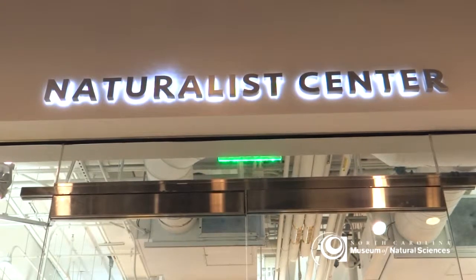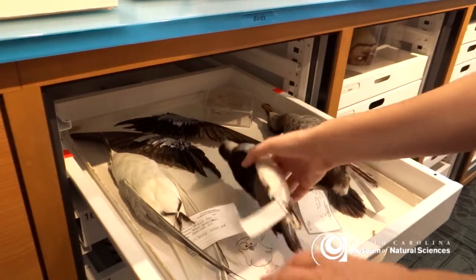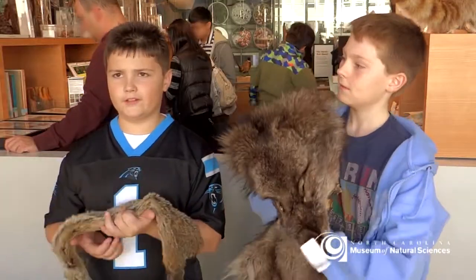The Naturalist Center at the North Carolina Museum of Natural Sciences is a hands-on, interactive space for you to explore science. It's really neat, actually. We didn't have stuff like this when I was growing up, and it's the first time I've gotten a chance to be in here. It's hands-on, and it's really fun because most things you don't get to touch, but this one, you actually see what happens. You can do a lot of stuff in here.